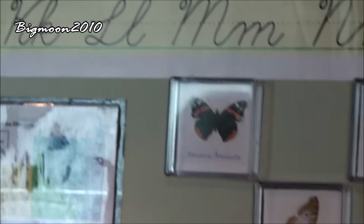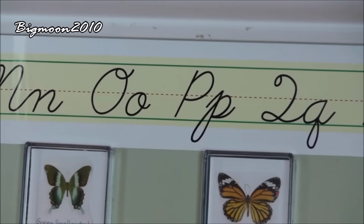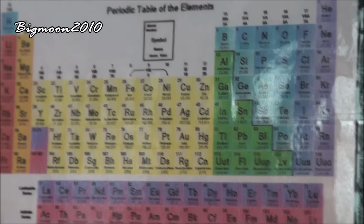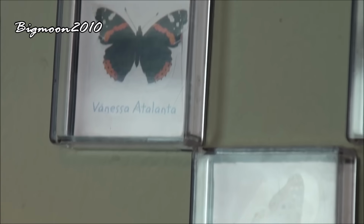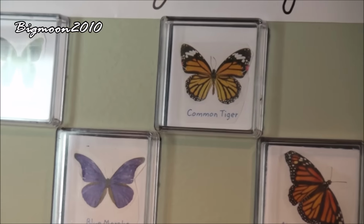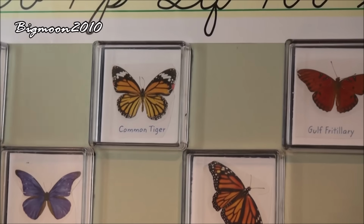Up here, we have the alphabet sticker from the Doll School American Girl set. This is the chemistry table of the elements, and my mom made it. And then over here, we have the butterflies from the American Girl doll set. And then these glass containers that we put in are from Michael's.